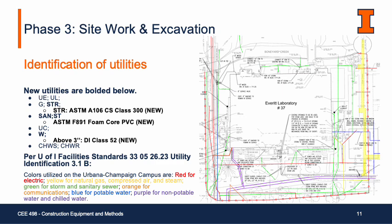The existing utilities include electrical lines, lighting lines, gas, steam, sanitary, storm, telecommunication lines, domestic water, and also chilled water lines. All we're tapping into the building is additional steam from the steam tunnels, additional sanitary and storm lines, and an additional domestic water line from the west of the building. Additionally, we're installing additional shut-off valves for the domestic water line.